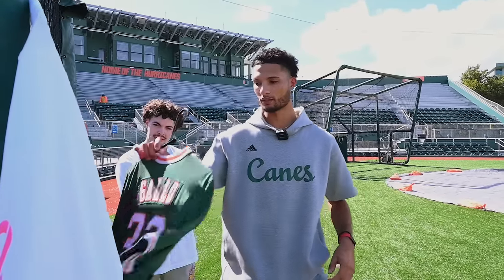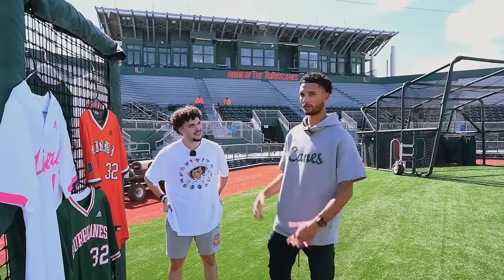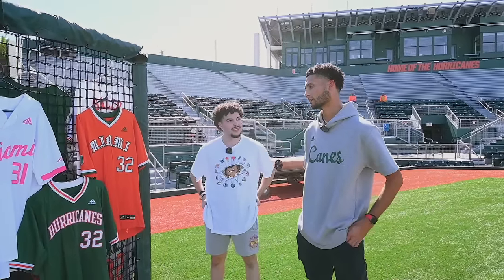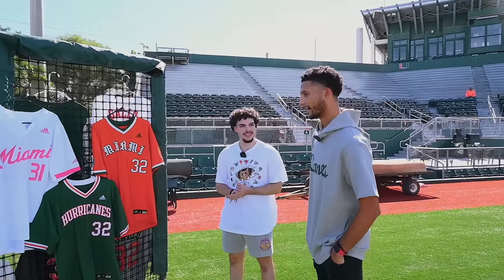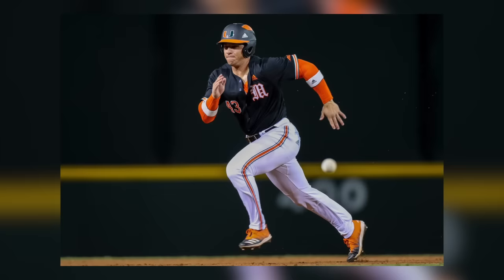Another thing that's really big in this program is that we have our last names on our jerseys. You represent what's on the front of your jersey as well as what's on the back of your jersey. Whatever you do, you don't want to make your team nor your family look bad. What's your favorite one? If I had to pick, I think the black jersey is the best jersey. There's nothing better than playing on a Friday night with a black jersey.